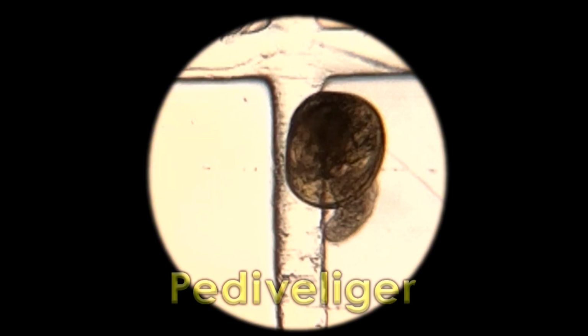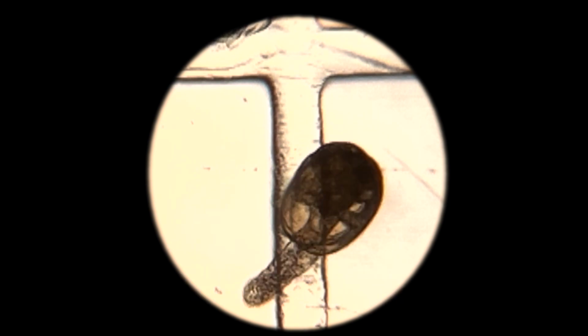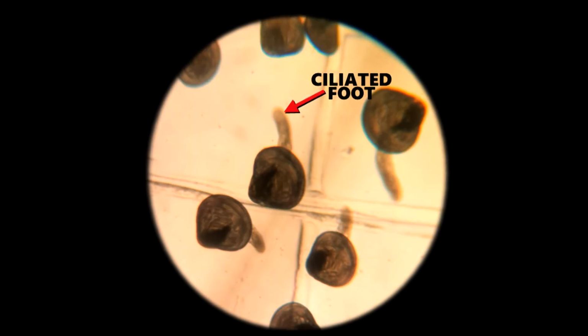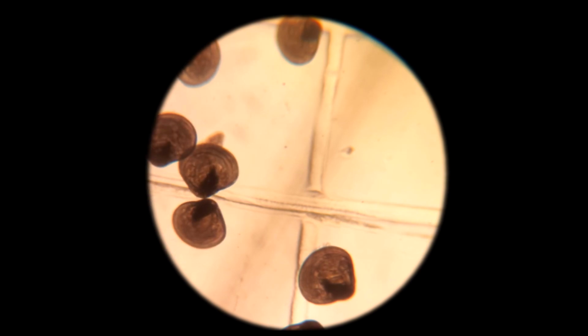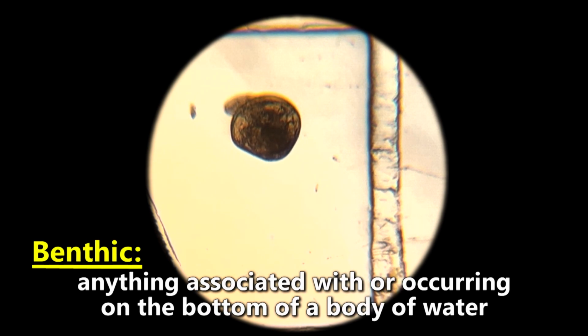The final stage before metamorphosis is the pediveliger stage. During this time, the animals can both swim and crawl. They have developed a foot used for crawling along the bottom, sensing their surroundings, and finding a suitable spot to burrow. Meanwhile, the velum begins to shed, and the pediveliger relies more on its new gills for feeding. Overall, this life stage is adapted for leaving the water column and transitioning to the benthic habitat.